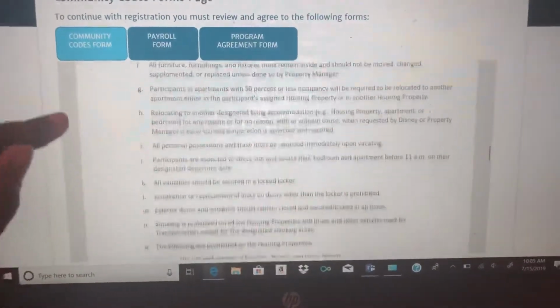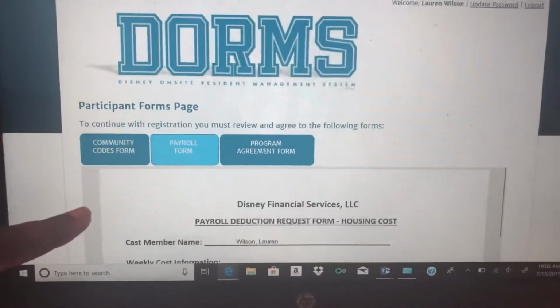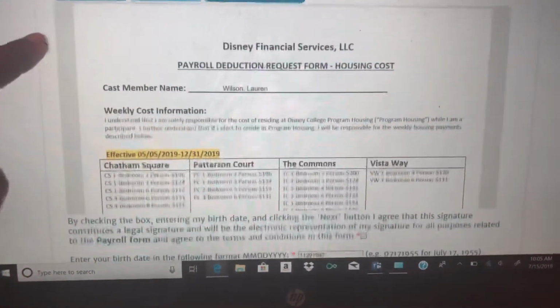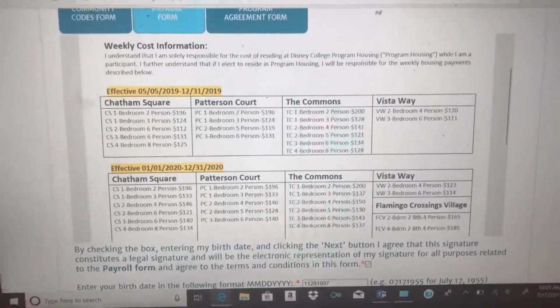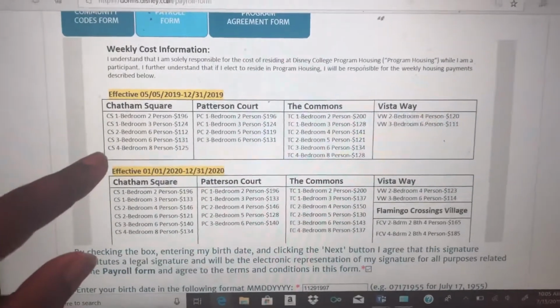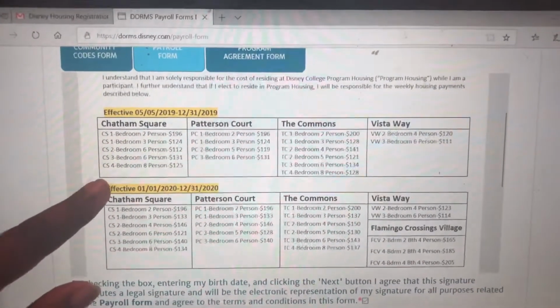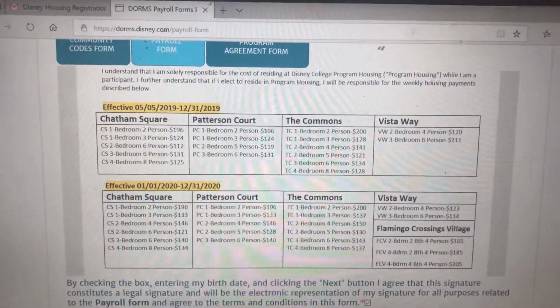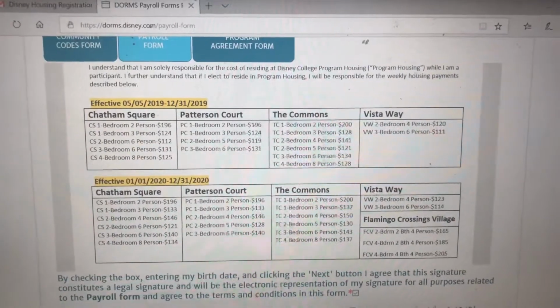Then the next thing, after scrolling, there is the print button for you to print these pages, but you will just click next to go into the next part. And then this is for the weekly cost. I will leave the screen like this. I also have already taken a screenshot, so I will probably put the screenshot up. But this is basically about your rent, saying what your options are, all that kind of stuff.